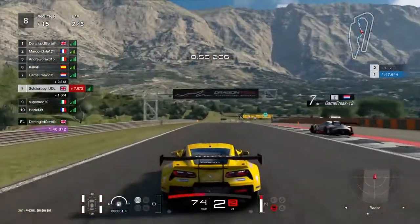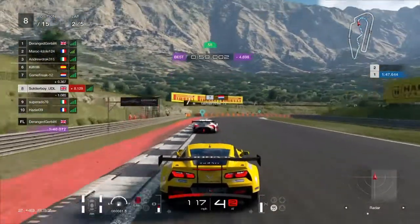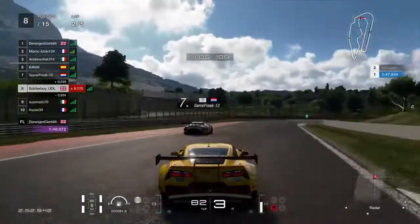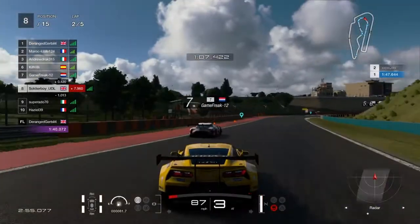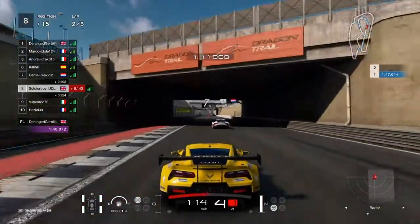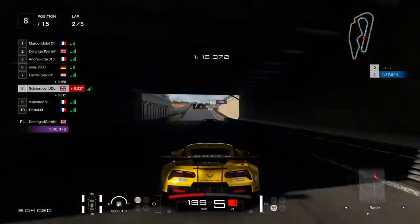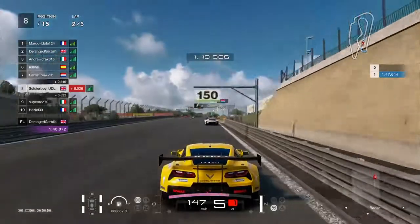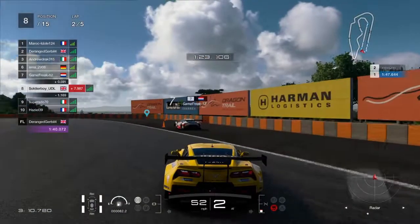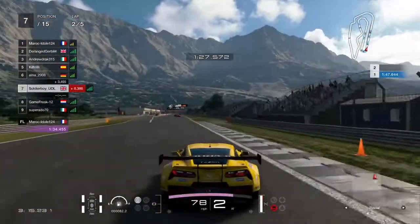A bit too wide there on the in. 7th goes wide on the exit of the corner. And like I say, cornering is not this car's forte. Downright speed, it's brilliant. But cornering, I find it very unstable. And especially under braking, it does tend to slide a bit. Taking a very narrow line into the corner, which I shouldn't have been doing. 7th has gone very, very wide there, so we're going to take 7th place now.